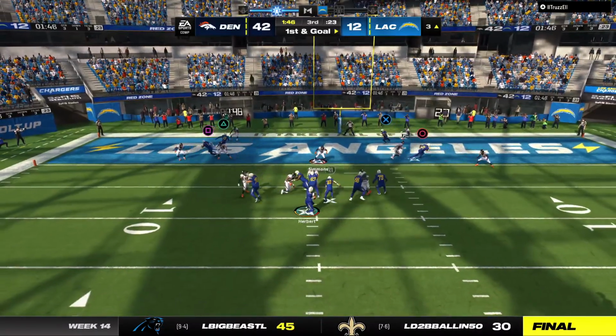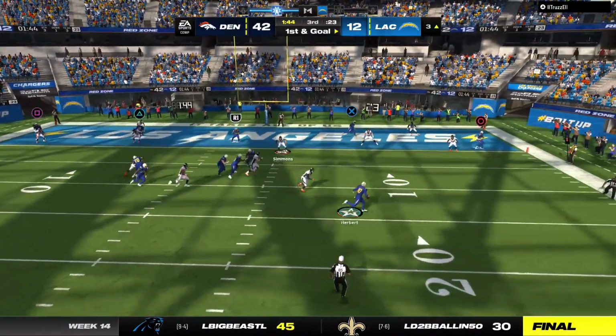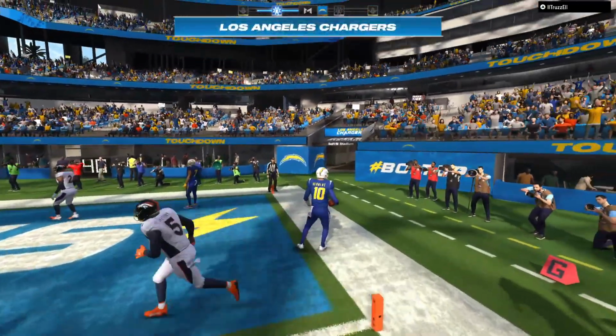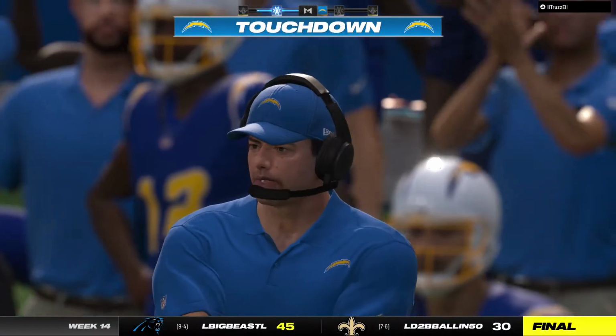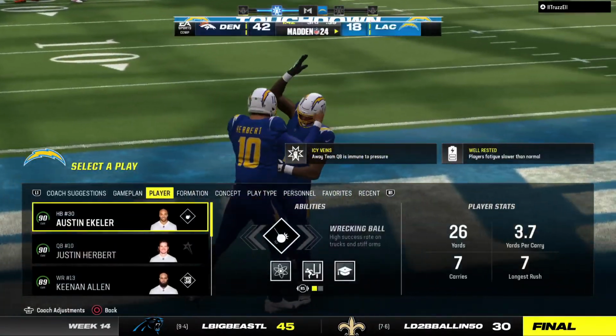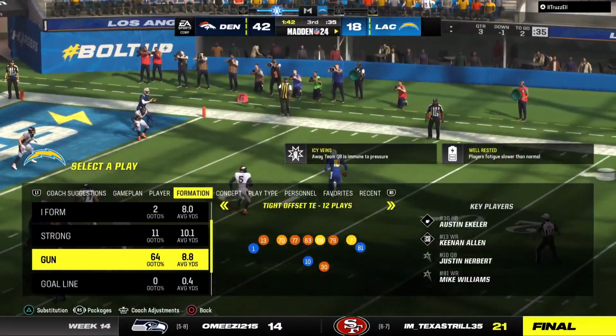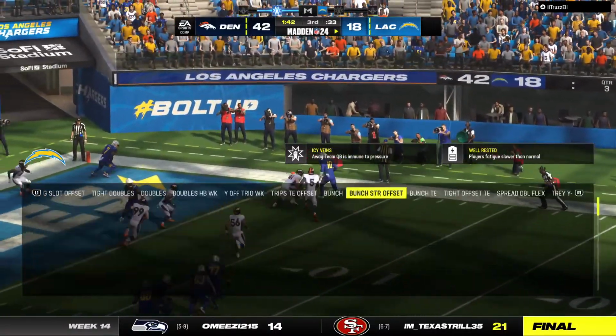Here's Herbert. Flushed out right. And he takes it in for a Charger touchdown. Justin Herbert, a 3-yard touchdown run. And the Chargers are able to cut into that deficit.